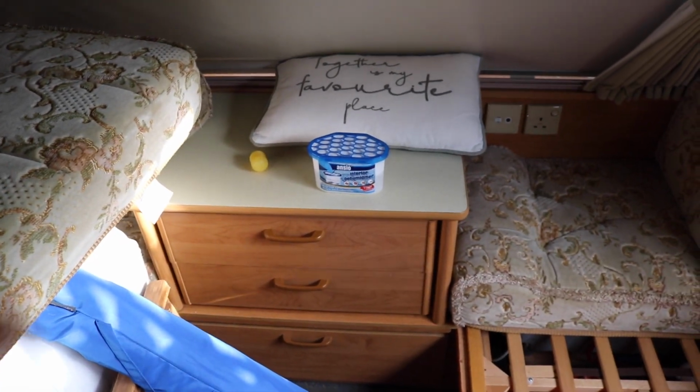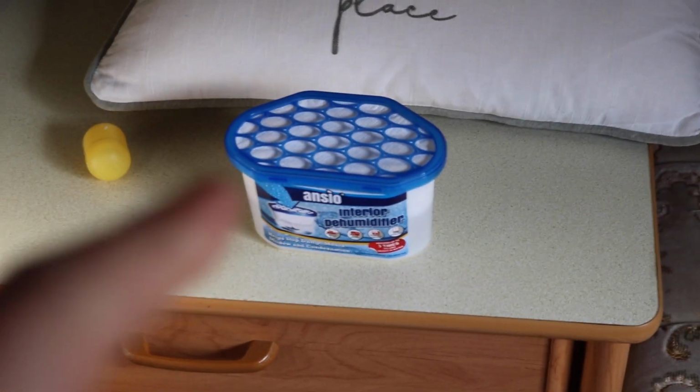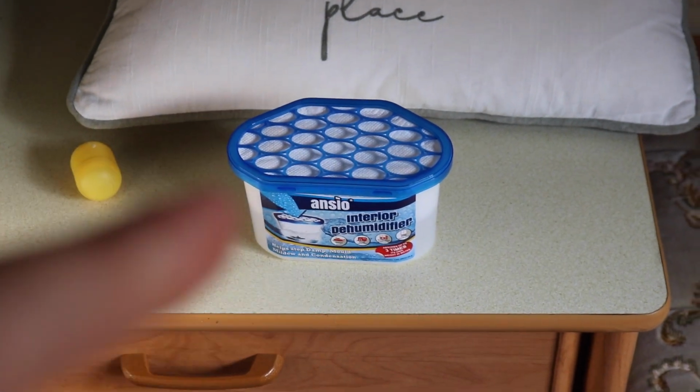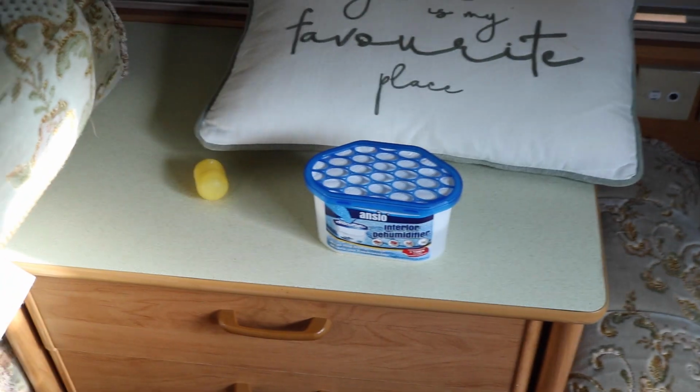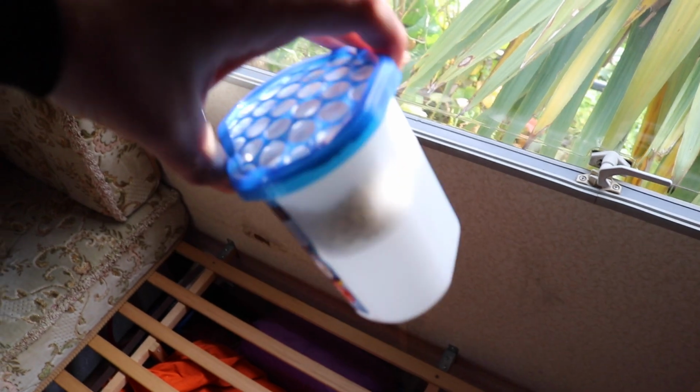Check this out, you lot. I don't really think these are much good, but I had a couple anyway, so I stuck one in here. And have a look at that. Guess how much you think? That's been in there for a week, sitting near this spot which is meant to be leaking. How much water do you think is in there? I'll let you have a little guess. Well, I can actually show you. There is no water in there whatsoever. Not one little bit.